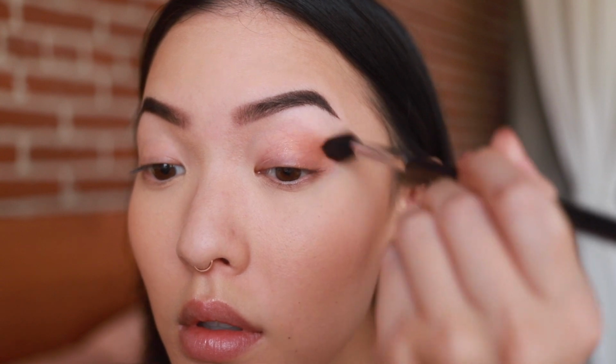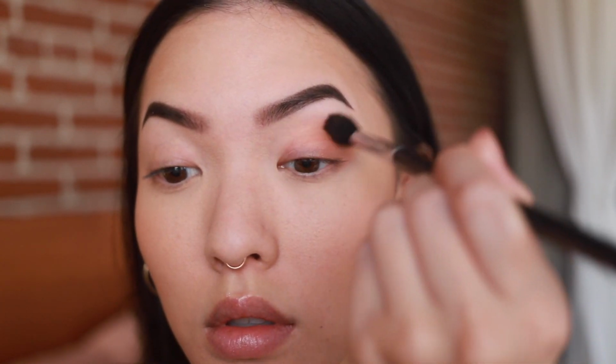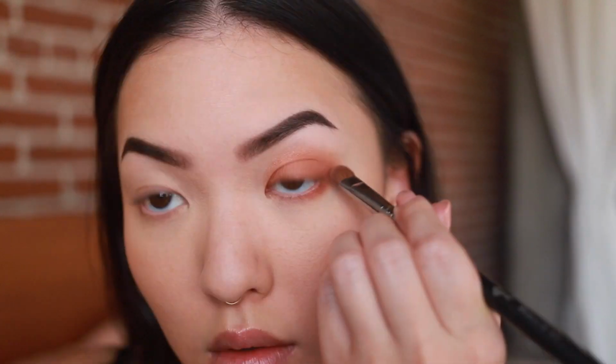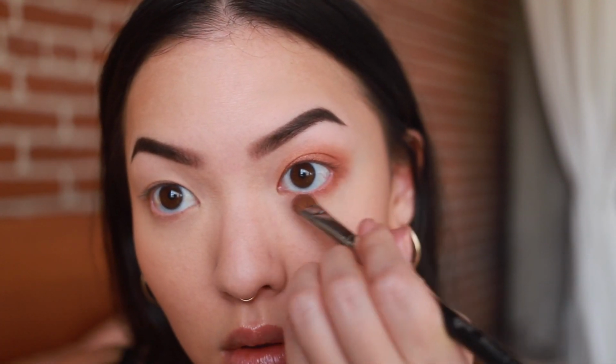So on my eyes today, I have this color, which is the second on the top, pretty much just all over my eyes. I use a fluffy brush to blend it out, and then I went in there with a regular eyeshadow brush and packed it all over, and then pulled it underneath as well. I'm very into just the one color all over eye look. I don't really mess too much with doing too many combinations.